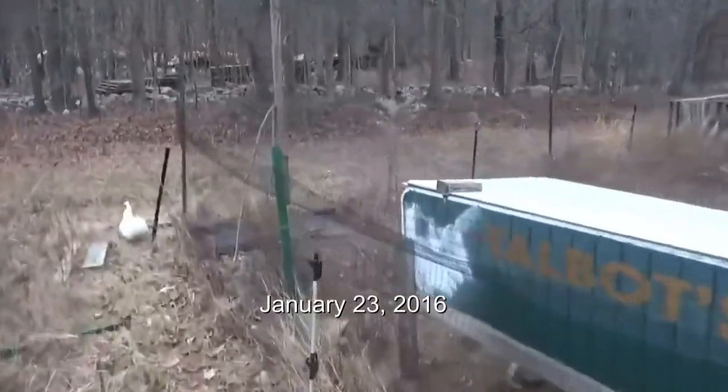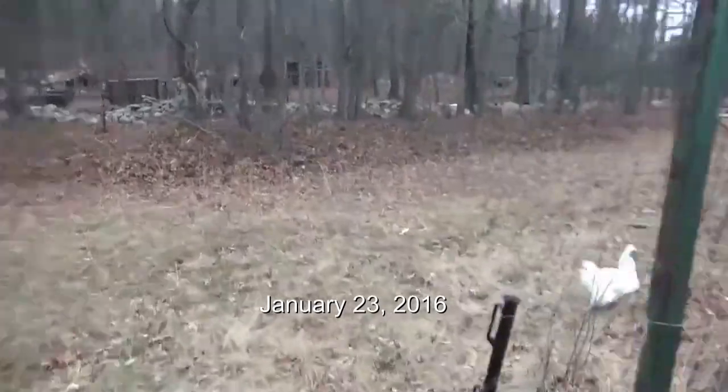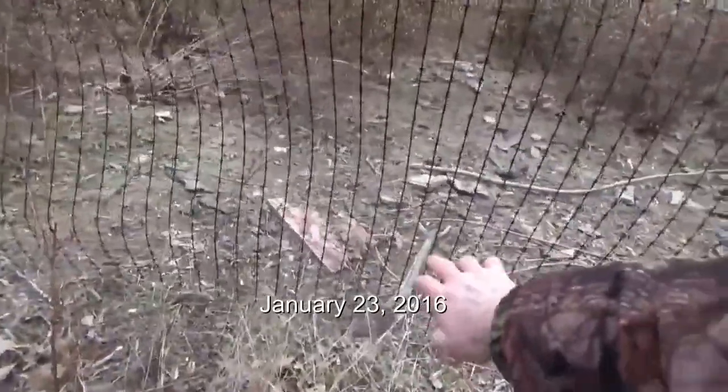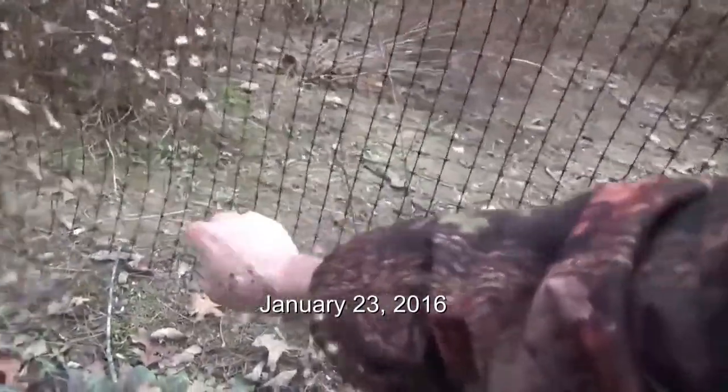Alright, I'm going to attempt to capture this bird while holding the camera. She's a silky, so she's not going to be too much trouble. Oh, she's going to go right in and bury herself. Oh, no, girl. Oh, see, there's a problem. See, she just got right in. This is a problem. See, this netting is down. I don't know how many chickens I lost. I lost some chickens.